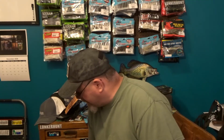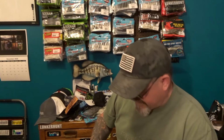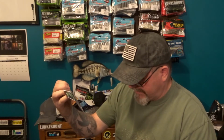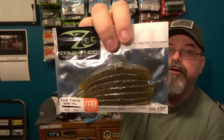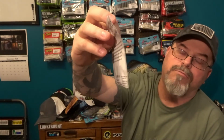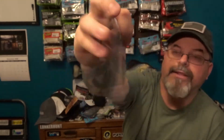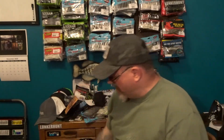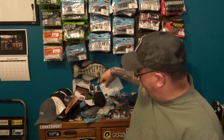The next thing we got is the Z-Bait Company's The Twig is what they call it. I know what that is. That's this cool little finesse bait right here, and it's in baby gill color. It's a little soft plastic like that. You can throw that on a drop shot, on a Ned rig, or even on a small Texas rig hook. You can even wacky rig that thing. That's a really sweet color, and it's going to get you some fish too. The Twig is $6.